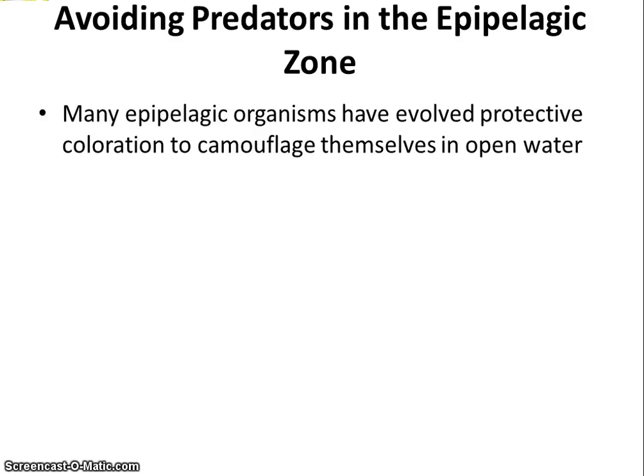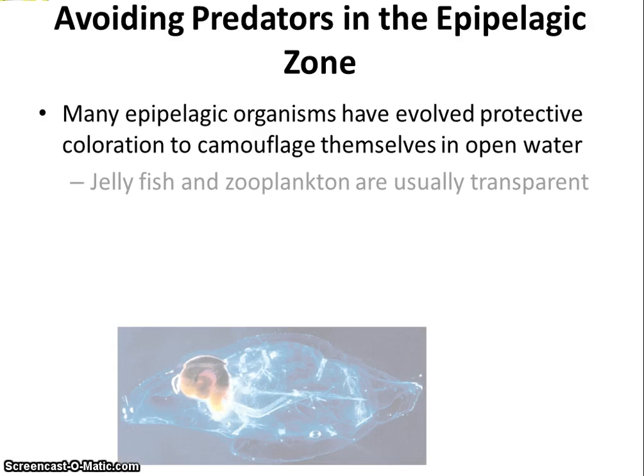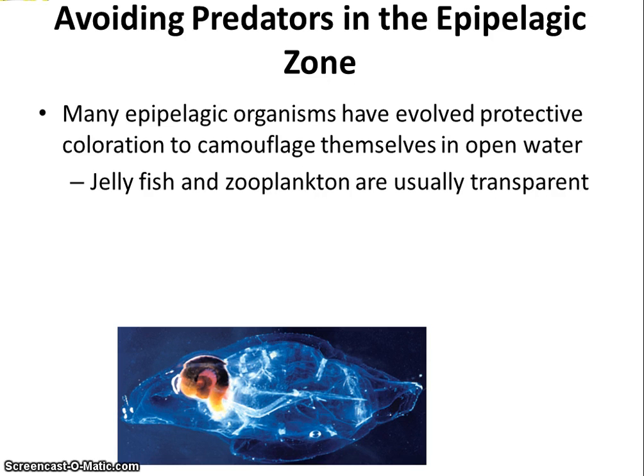If you want to avoid predators in the epipelagic, there's two ways to do it. The first is to be clear. Transparency is basically like blending in with water. The reason why organisms aren't blue is because the water isn't uniformly blue. And depending on what time of year it is, it might not be blue at all. It might be green with a phytoplankton bloom. So just being blue doesn't really help you. Water is clear. It's transparent, especially in the epipelagic. All colors are there. So the only way to actually blend in this transparent area is to be transparent also.